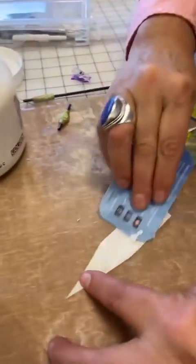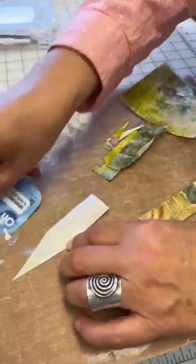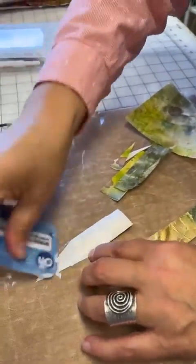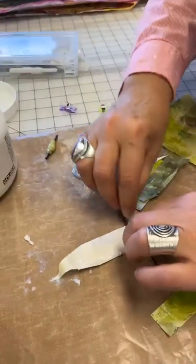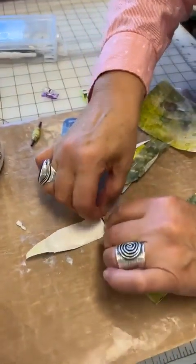All right, so the idea of the credit card helps you get the glue on thin, so you don't over glue things. And then you just take, okay, yeah, you just roll it.